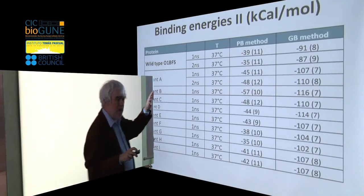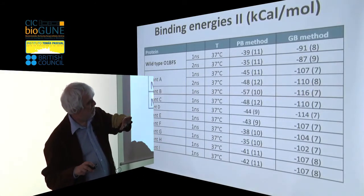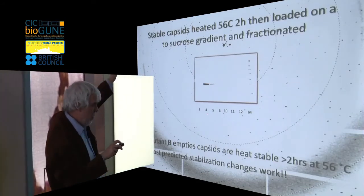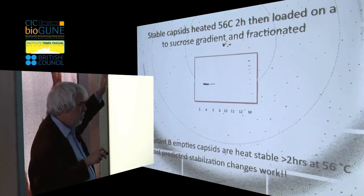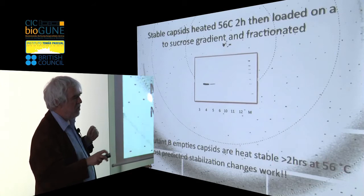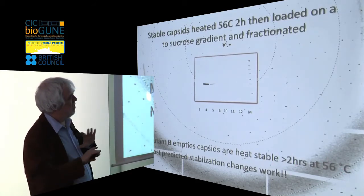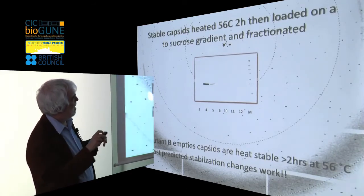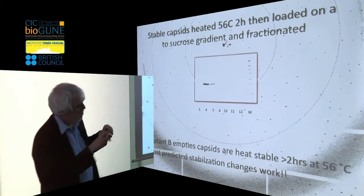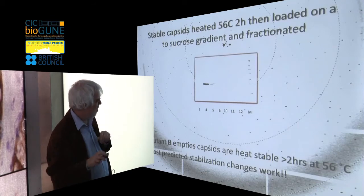So these mutations, the ones that look promising, have been put into viruses, and the one that I showed, mutant B, produces empty capsids that are stable for 2 hours at 56 degrees, when the normal wild-type virus is completely destroyed. And this is a fragmentary justification of that. It's a sucrose density gradient just to show that they're still intact particles. You'll have to believe me.